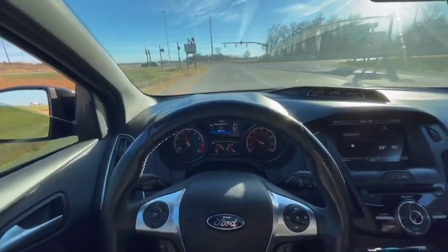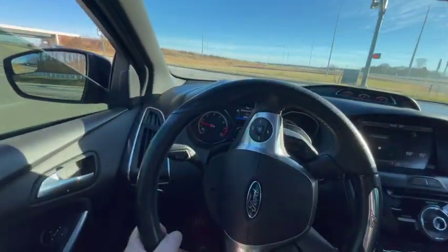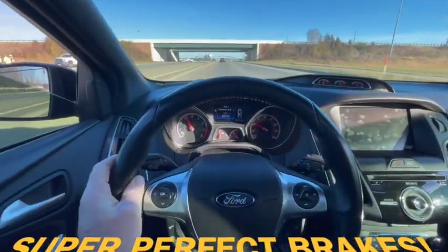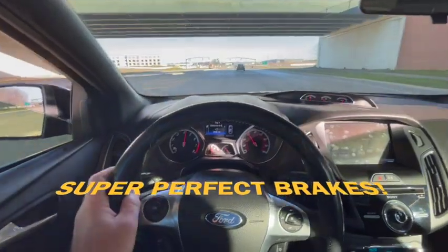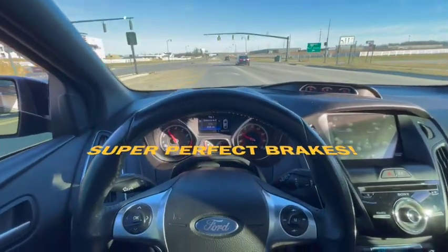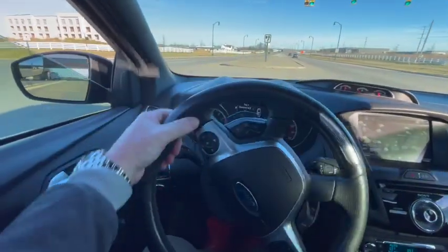There's the brakes under hard braking. Super perfect and straight. I mean, no pulling at all, left or right. Absolutely perfect. Again, hard brakes right now. Super perfect. All right, here we go, back on the freeway.